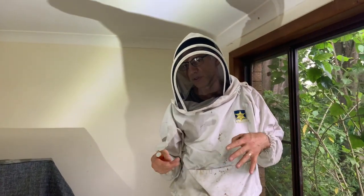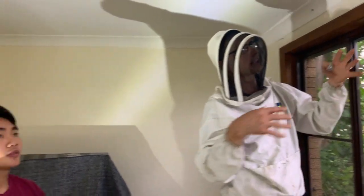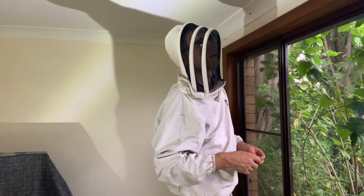Well, they've been sprayed and killed, and then a new colony moved in. So after they were killed, they're probably robbed out. Other bees might have come, stolen their honey, but eventually these moved in. And here we are.